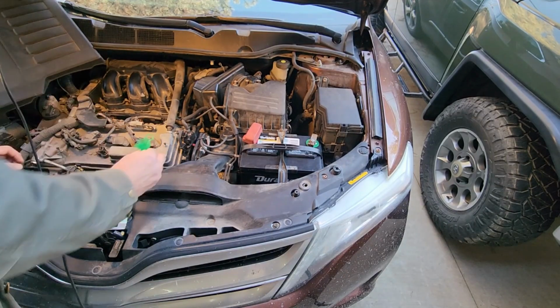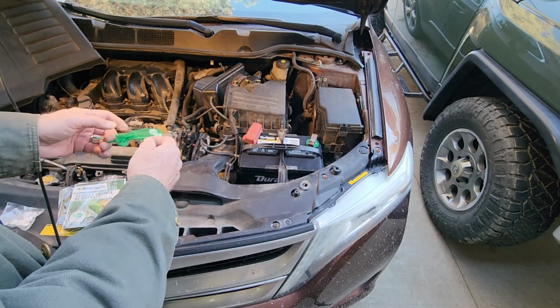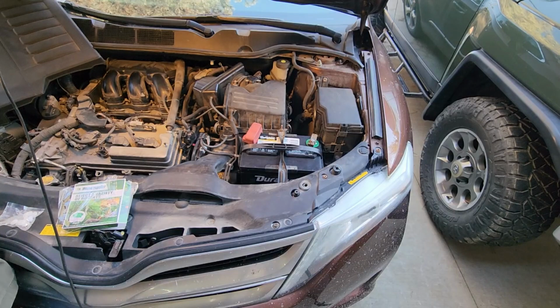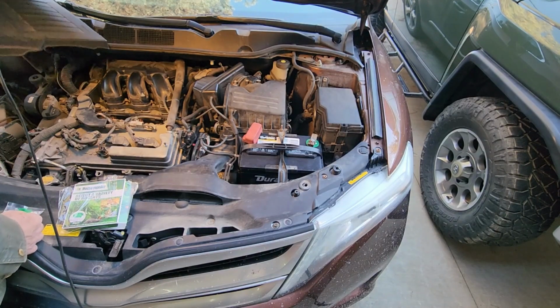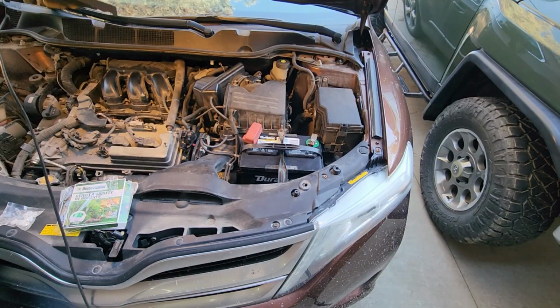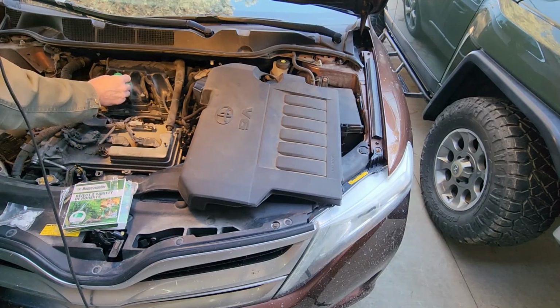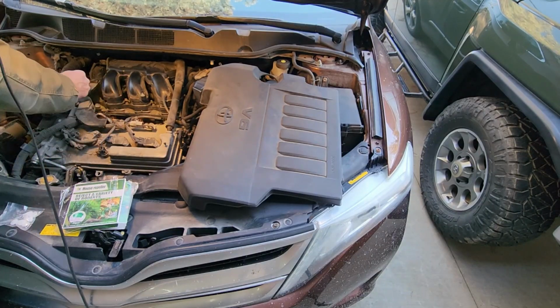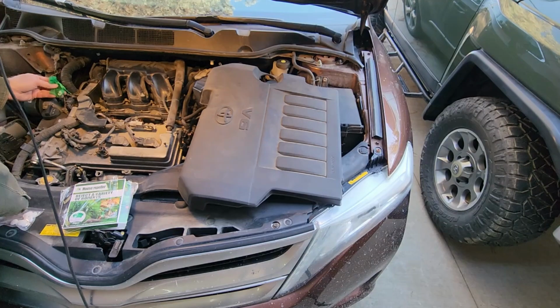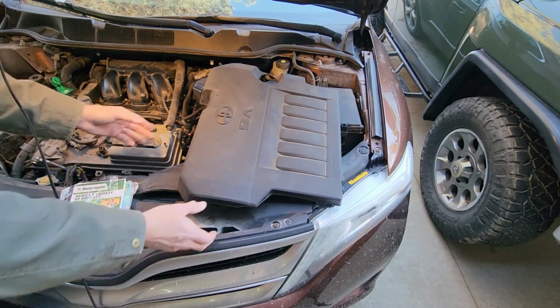So I got one bag down there. I'm going to put a couple more of these. Zip tie them up. Where should I put them? Got one over there, maybe one over on this side. Put one on this ground wire. That probably doesn't get too crazy hot there, does it? I don't know. All right.